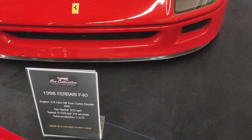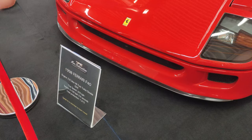1995 Ferrari F40. So this one also have a 40, but the 40 here probably have the different meaning from the GT40.